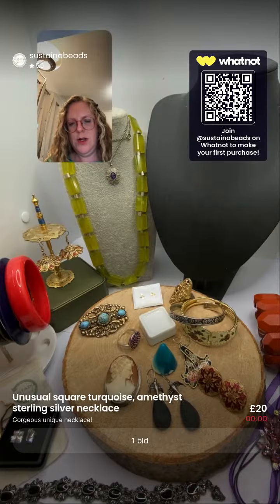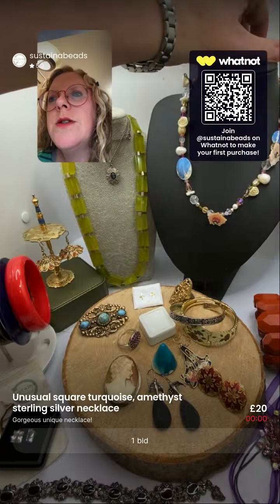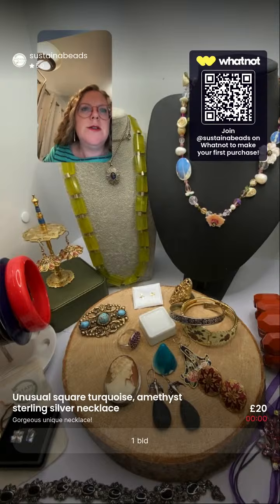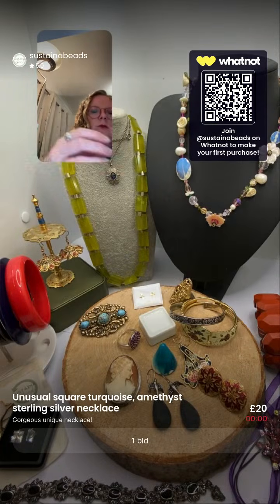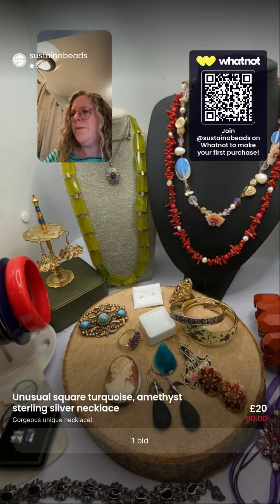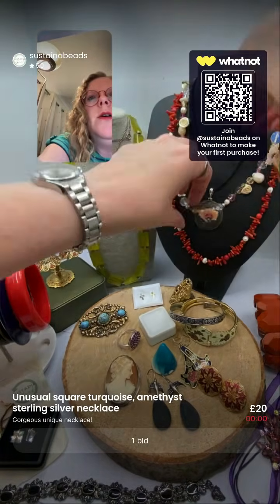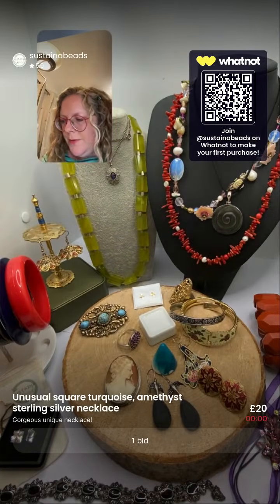Have a look through the list if you weren't here at the start, and let me know if there's anything that you want to rerun that's still on the list. We've got coral, we've got the lovely beads. There's a few more necklaces, or we've still got some gorgeous sterling to come as well. That beauty there. Okay.